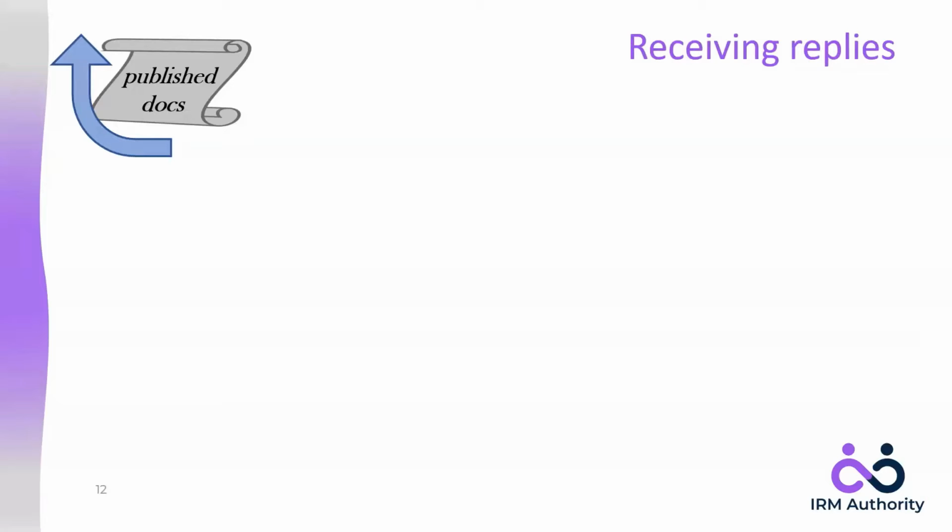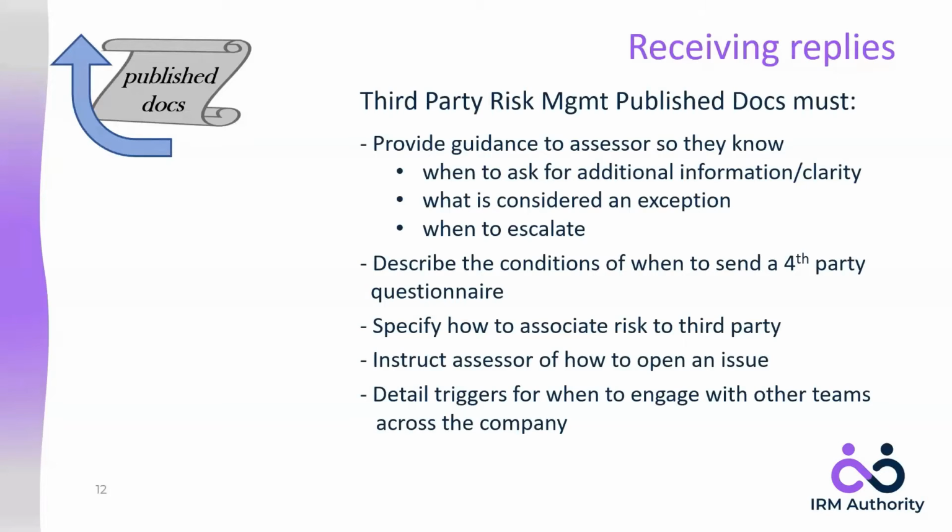Okay, so we're coming up here to the top. We received the documents back, right? We know who we sent it to. We sent the questionnaires out, and they sent us back information. Again, we're going to go back to those published documents, right? In our IRM, we have a policy with control objectives that says, okay, you've got published docs. This is insufficient, here's when you escalate.